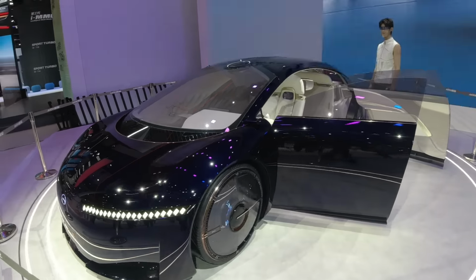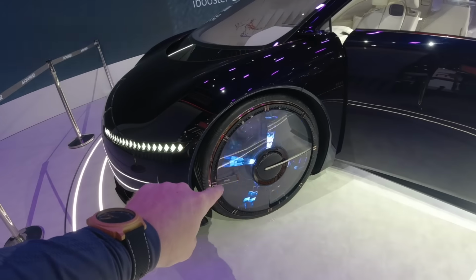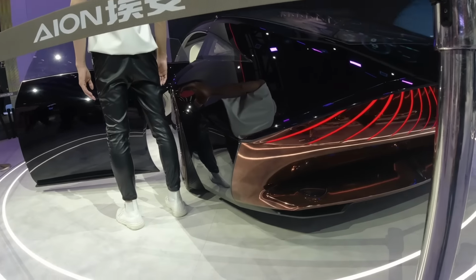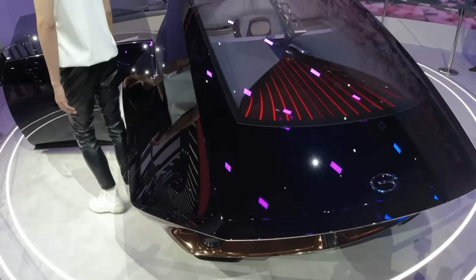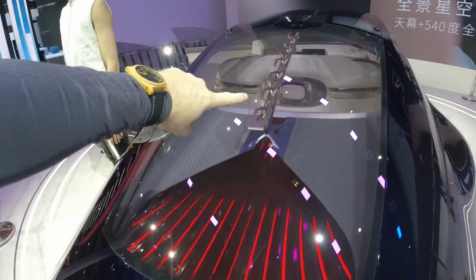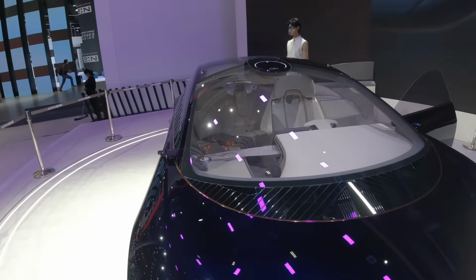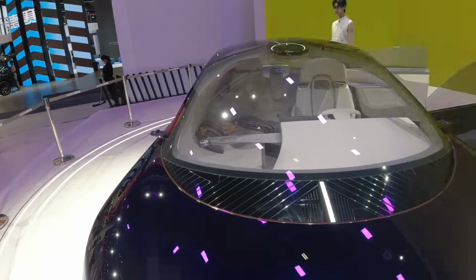Inside. Look at that! Look at the wheels! They spinning! Alright! Look at the back! What? What is that? Like a spine! That's one of the more interesting ones I've seen here. I absolutely love it. I love the concept of just one driver, and then the rest is kind of like a lounge.